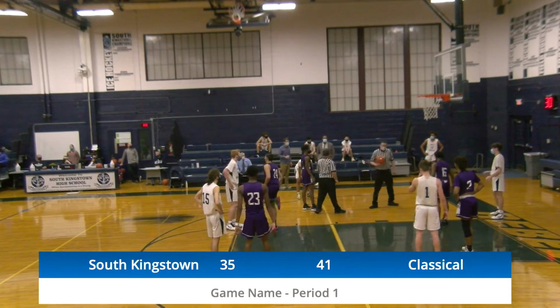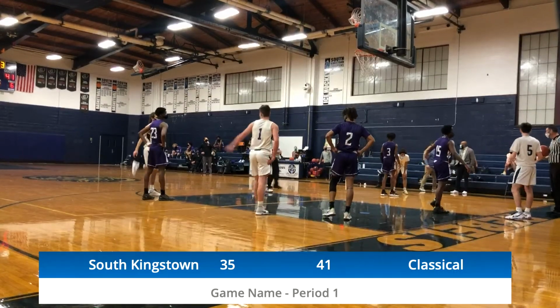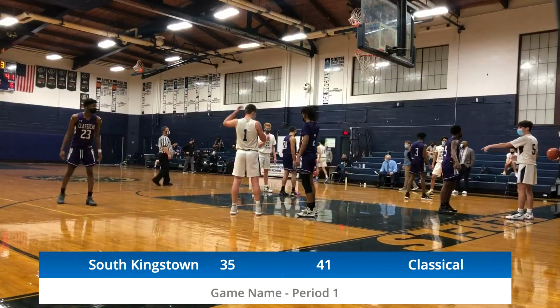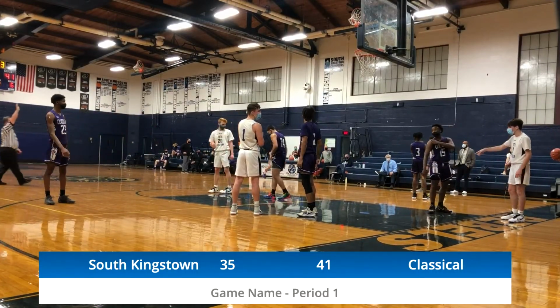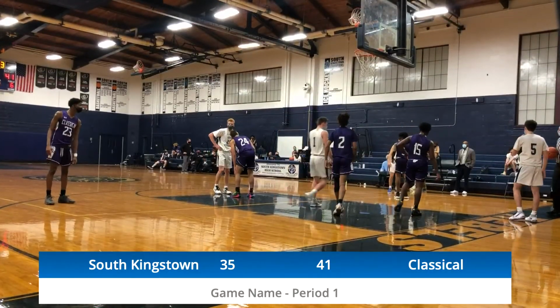I got a perfect view there, and I think it was the right call. Jump ball. Rebels basketball. Now the possession goes over to Classical. All right, entering the game for South Kingstown, number 14, Cam Holland. Entering for Hazard.